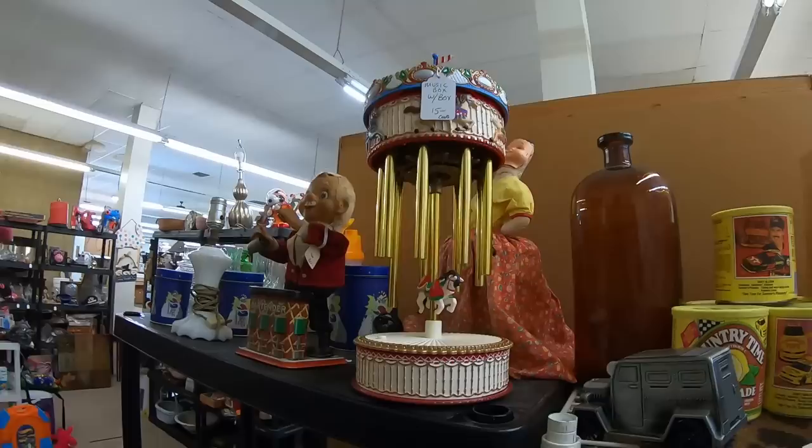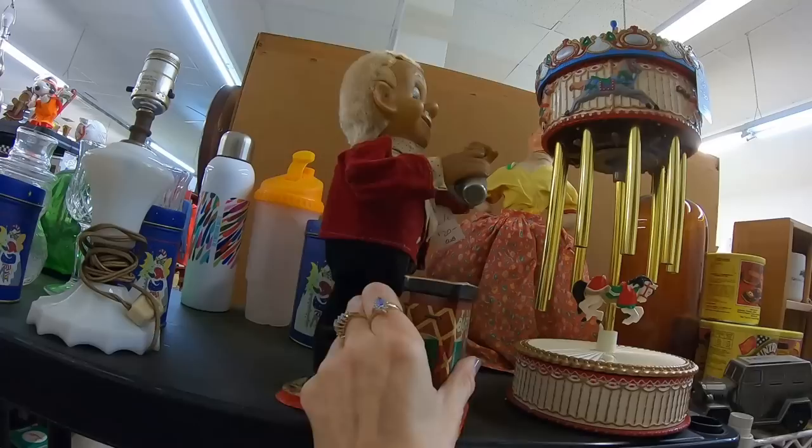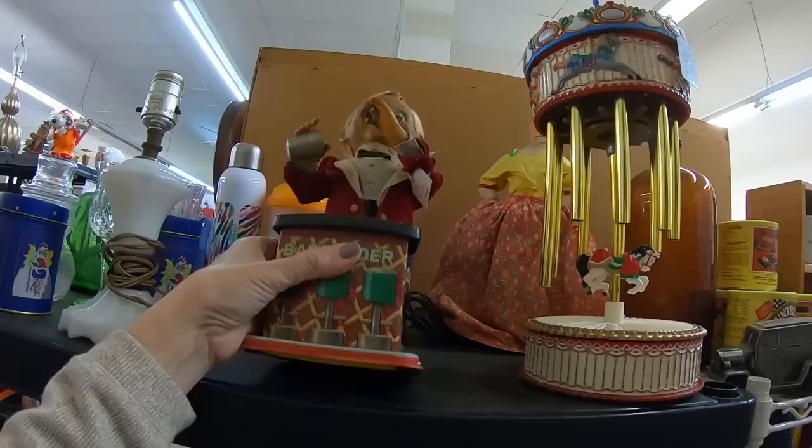Music box with box, little carousel, plastic. Ooh, he's old. Look at this bartender. How much is he? $20. Charlie. Charlie the bartender. I wonder what year that's from.